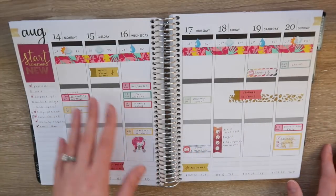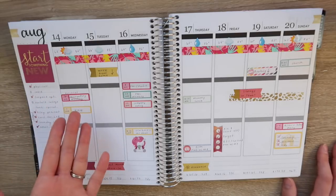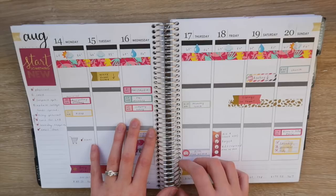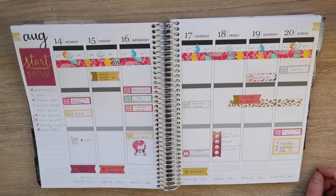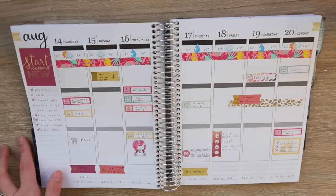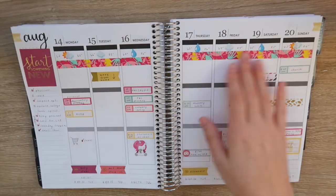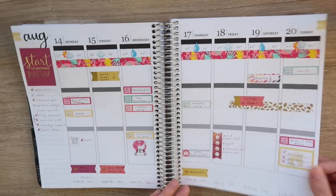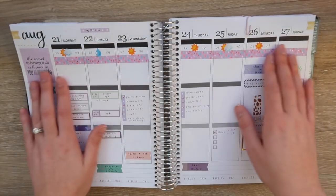The spread. The nice thing about Planner Kate stickers is that you can get some really basic staple stickers, like the event stickers, stuff like that, and then you can really do your own thing with them. You don't necessarily need a kit if you have some washi that you already want to use, so that's super exciting.